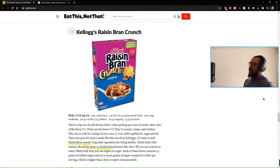I think that's just a common thought for a lot of people, for the simple fact that it has raisins in it. Dried fruits like raisins should be eaten in moderation because they don't fill you up as much as water-filled fresh fruit and are higher in sugar. Each of these boxes contains 13 grams of added sugars and 15 or more grams of sugar compared to fiber per serving, which is higher than what is expert recommended.